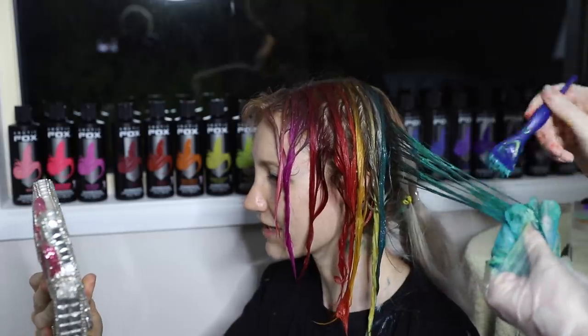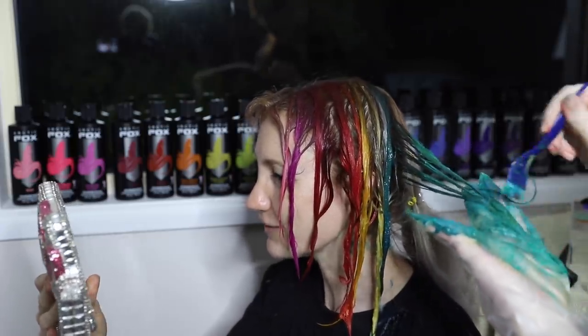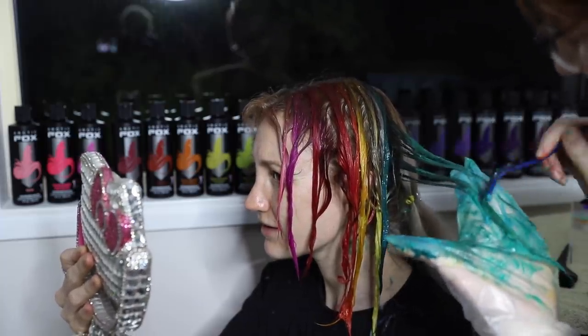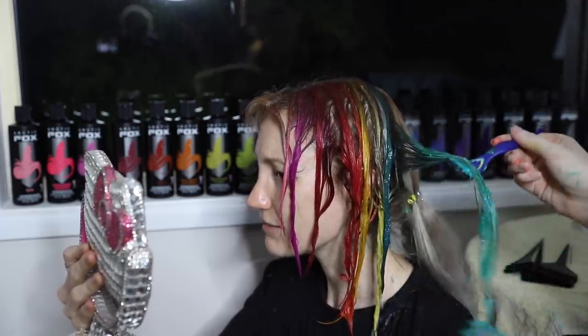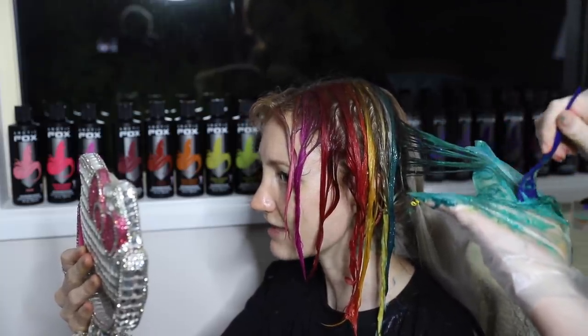I know there's one that when I saw it on the website, I was like, oh, that's like Jared Leto Joker green. And I can't remember which one it was. It might be this one, actually. Looking at your hair, it's very Christmassy green. Maybe if it was going onto blonde hair, it would be more like that crazy slime green.